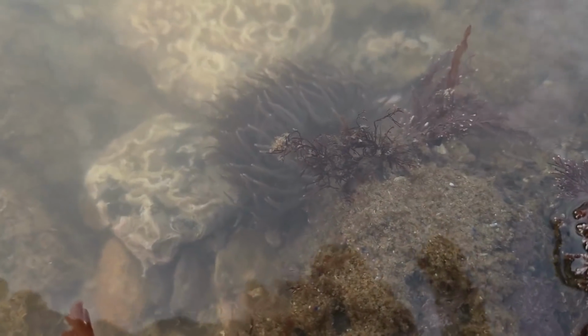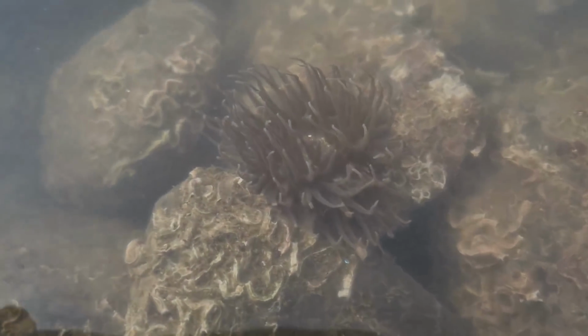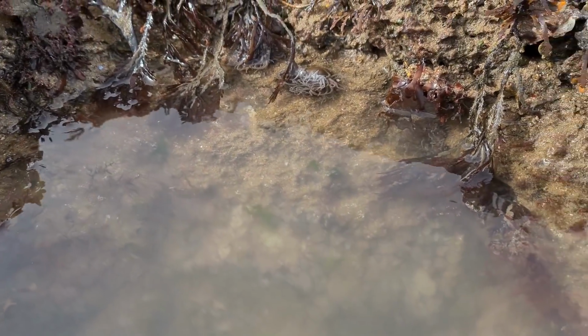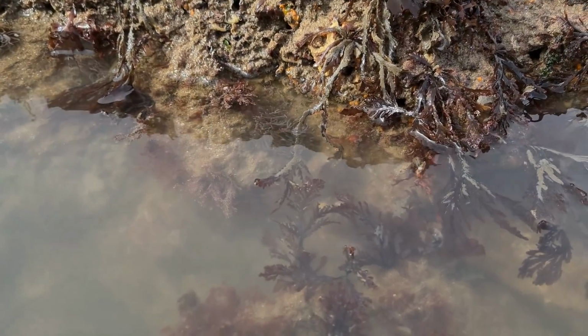There you go guys, we've got a few snakelocks anemones here. We'll take a few of these back as well. When you find them on a nice small stone like that, they're easy to transport back. But as you can see, they're around the edges. You normally find them in the edges. They can't retract like the beadlet anemones.